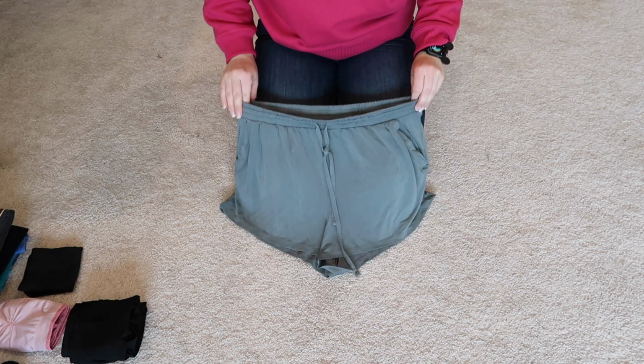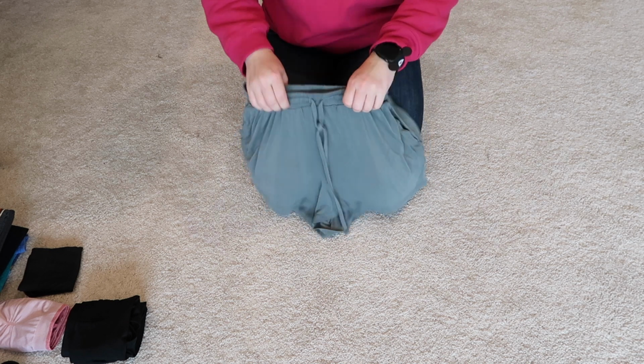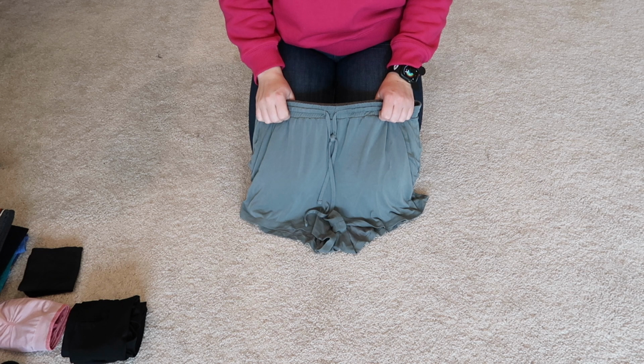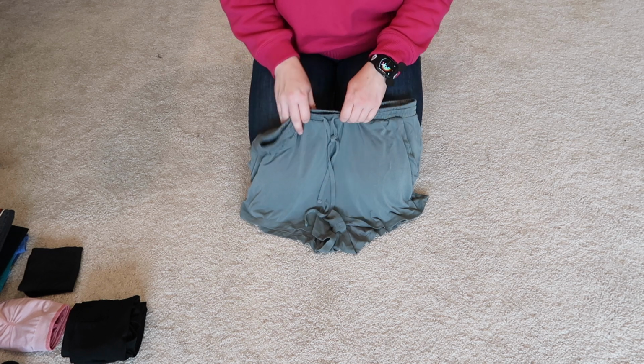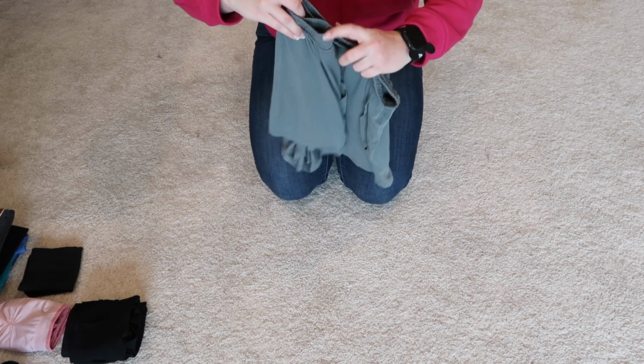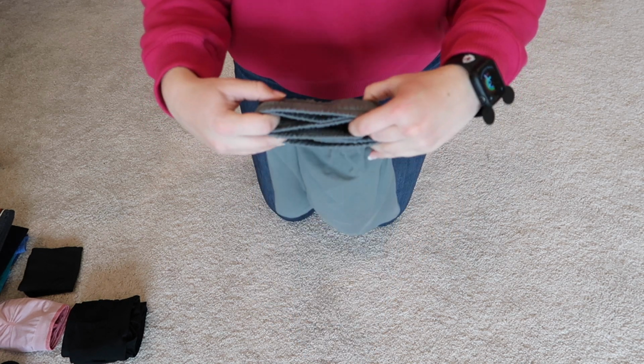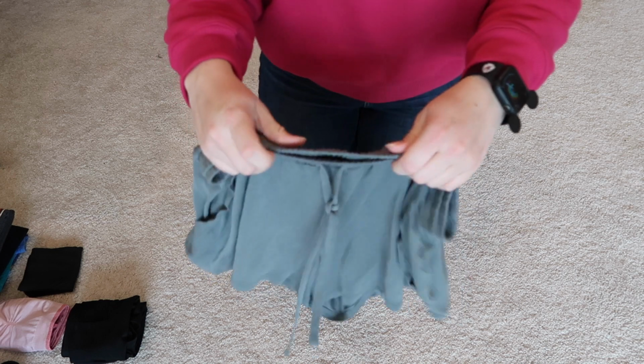These are different from other shorts because to me these are very, very loose and comfy. They're comfy shorts. So I grab it by the waistband, fold them in thirds, just like I do with my underwear actually. So here we go again.